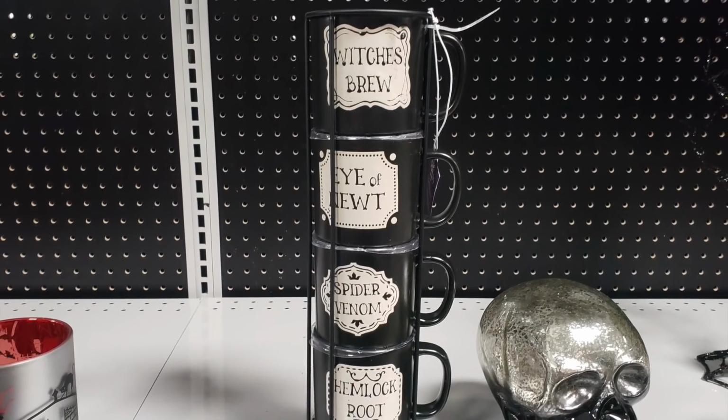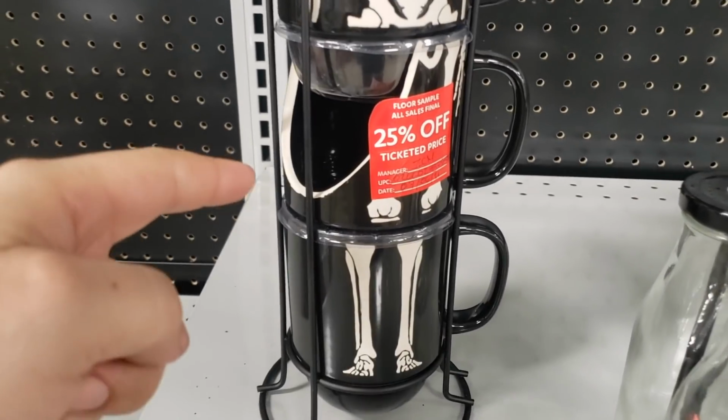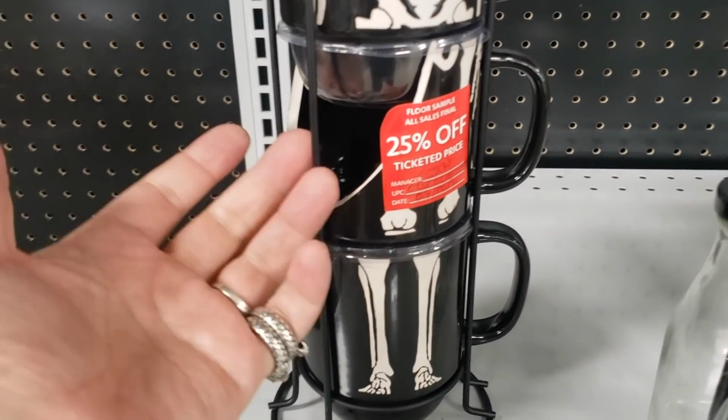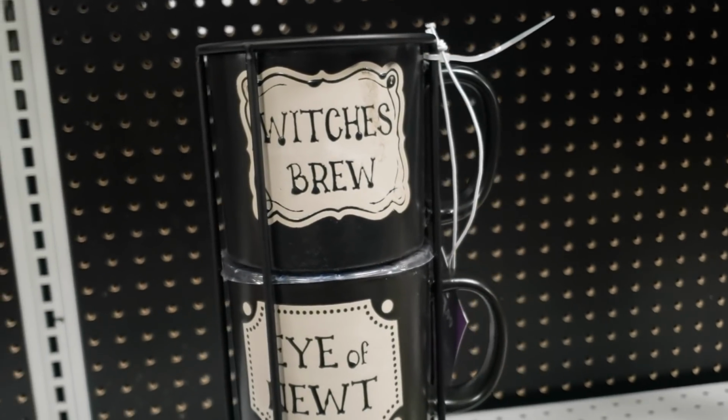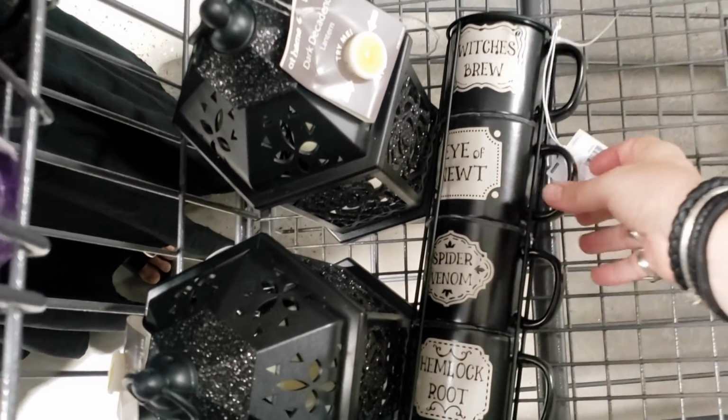I found these stackable mugs rather novel. Now, I preferred the skeleton ones and wanted to get those, but the one they had was holy. So I settled for these. Into the cart they went.